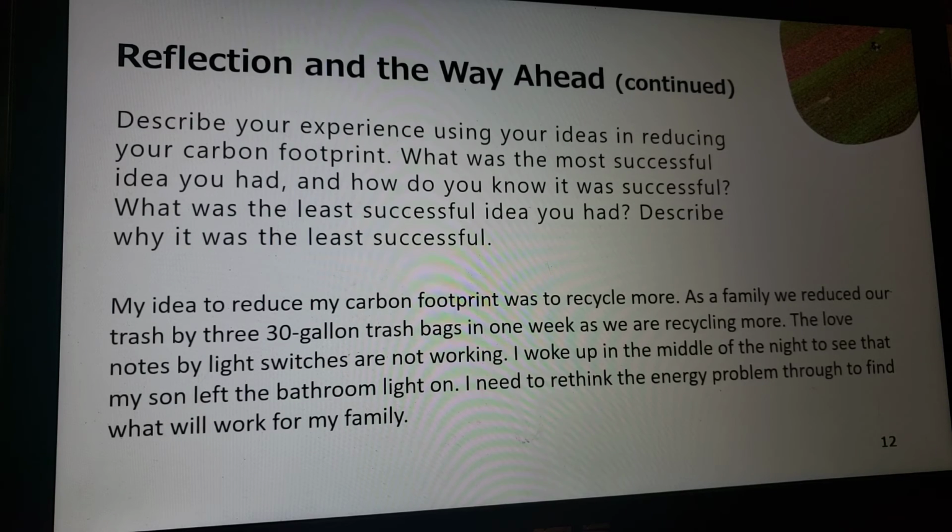So my idea to reduce my carbon footprint was to recycle more. As a family, we reduced our trash by three 30-gallon trash bags in a week, as we are recycling more. So that's really good. The love notes by the light switches are kind of working. I woke up the other night and my son had left the light switch on. So still not 100%, but hit and miss there. I need to rethink our energy problem and find what will work for my family.